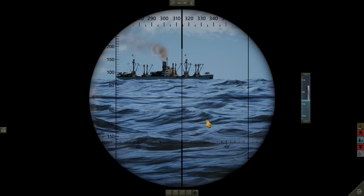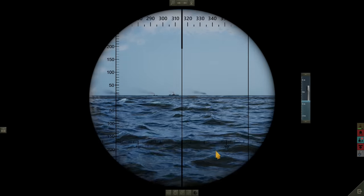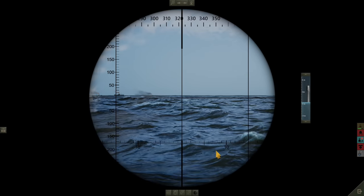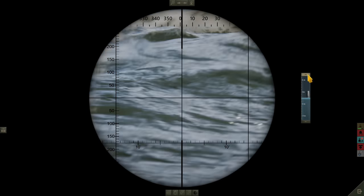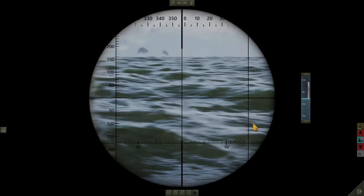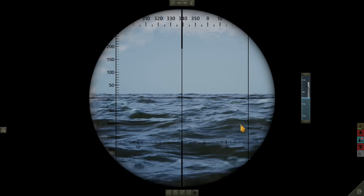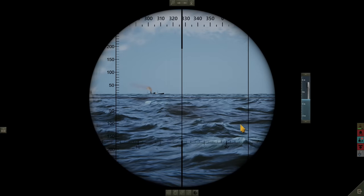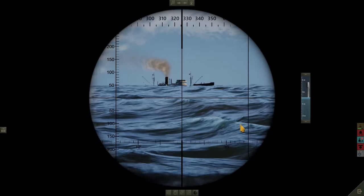Right, let's set up and start to plot some of these ships. So we're going to move forward and try and get into a better killing zone. Right, I brought the snorkel down and we've moved forward a touch. It's going to bring the periscope up a bit more so we can have a clear line of sight of what we're looking at. Right, so we've got that one over there. It's a bit out of our way.